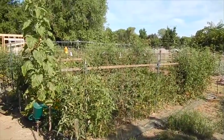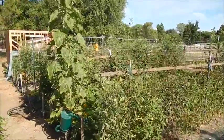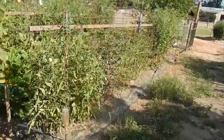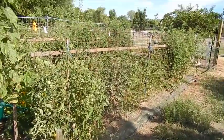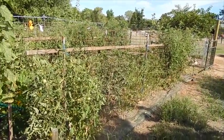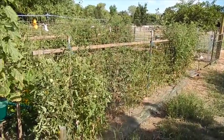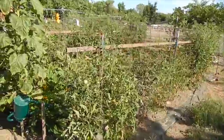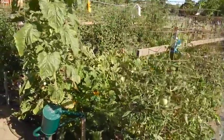Let's take a look at the other half of the garden. Got some tomatoes here. They don't seem to be doing as well. Maybe the soil here is kind of tired this year. I'm going to have to refurbish. I'll be refurbishing all my beds this winter.